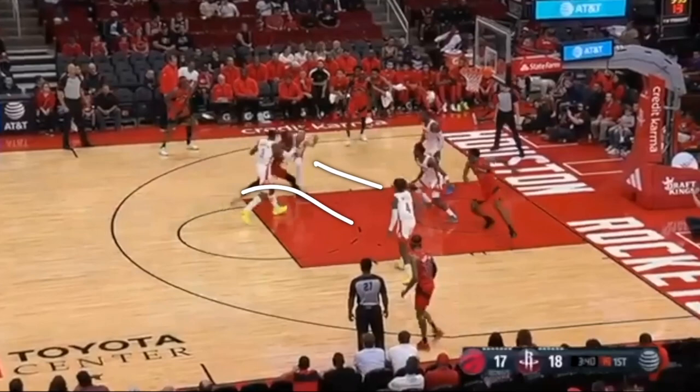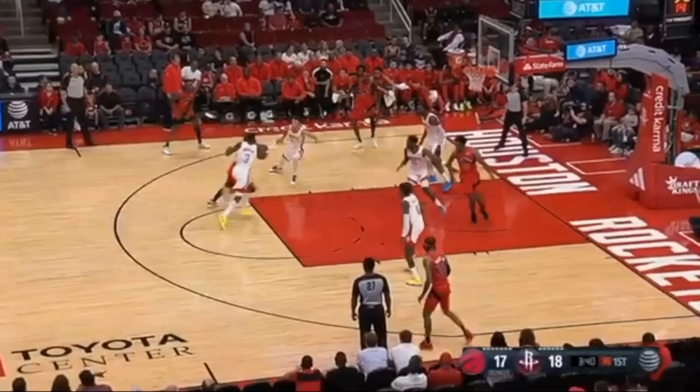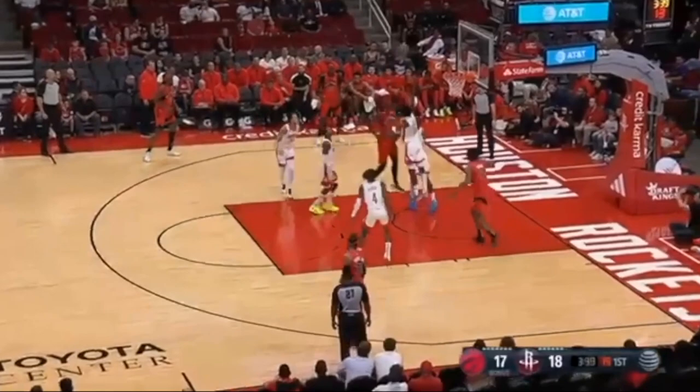Now, when he drives here, what opened up the lane was this defender moved towards his man, because his man went from the corner to the wing, which then made that defender think that, of course, he was going to get the kickout pass, which then allowed Pascal Siakam to still be able to have that lane, and he's got a really nice touch around the rim to be able to score.